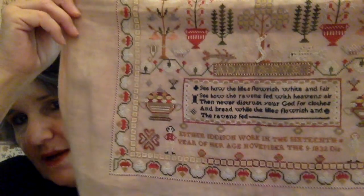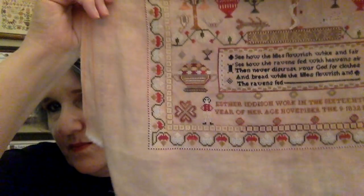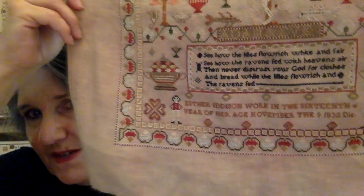I had 2 lines of the over one finished, and then I did the next 3, which includes the line after this line here. And then her name and the year she did it. Esther Idison. If I spelled something wrong in this, I'm going to blame it on the girl, not me. But I think it's correct. Esther Idison work, in the 19th year of her age.